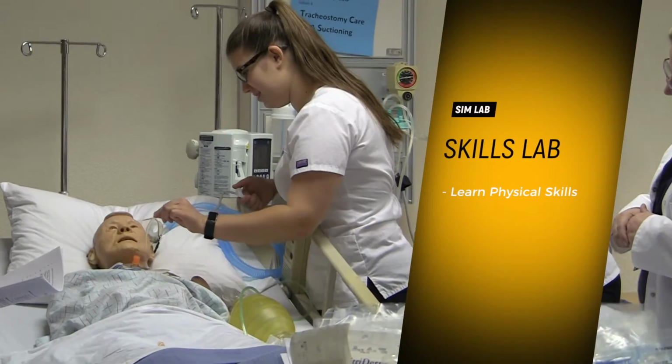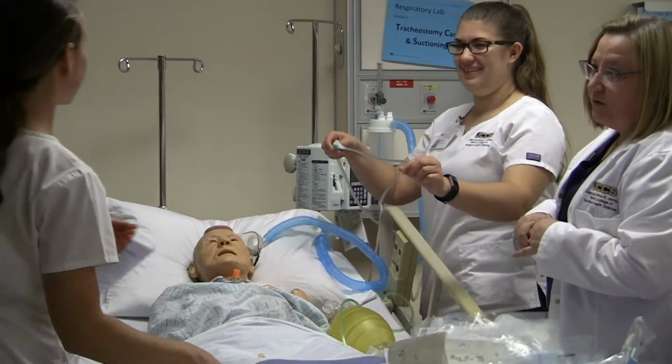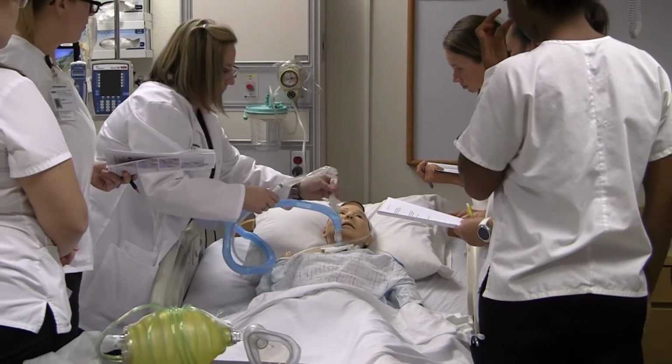This is the skills lab where you do all the physical skills that come with nursing, such as working with airways or transferring a patient from a wheelchair or commode to a bed.